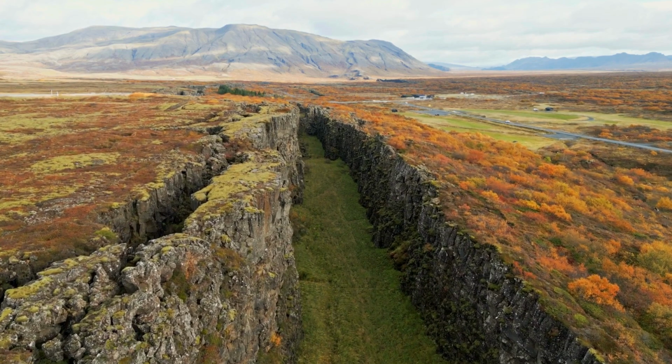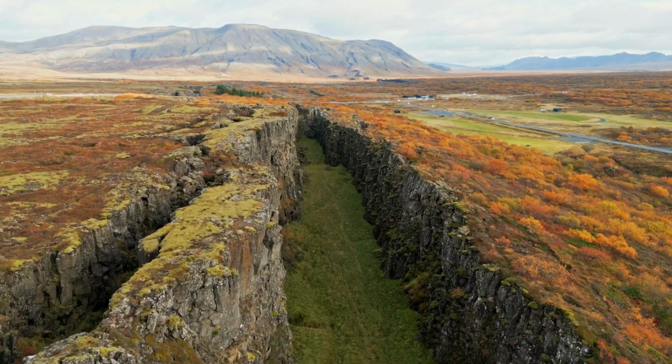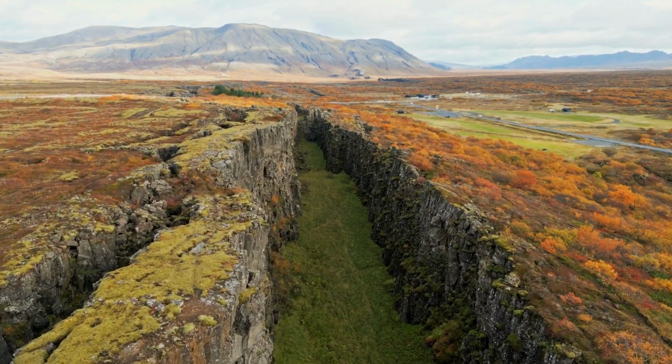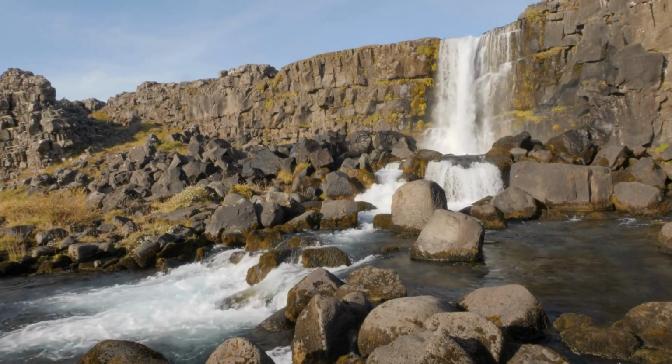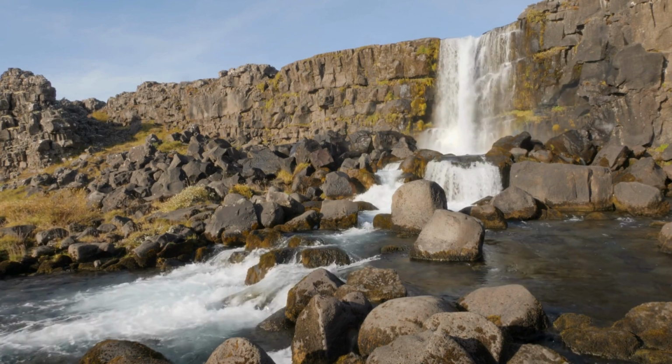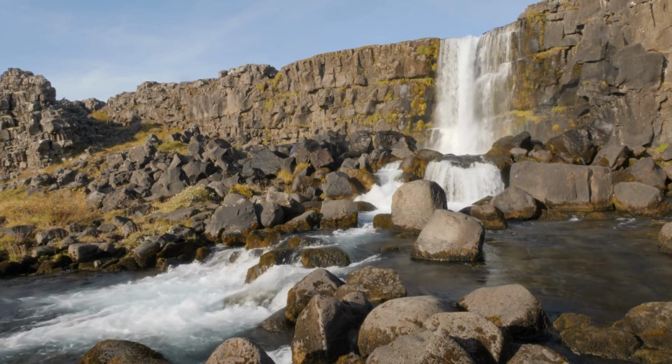The tension and movement between the plates has created numerous fissures. The most astonishing is Silfra, a channel filled with meltwater from the nearby Langjökull glacier. The water is so clear because it has been filtered for decades through lava fields.